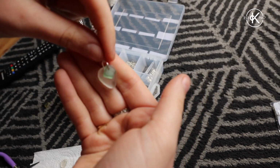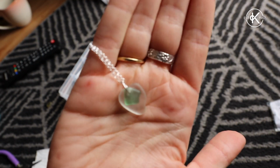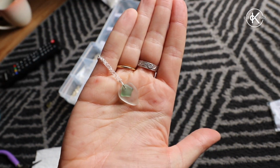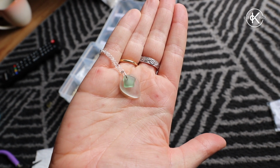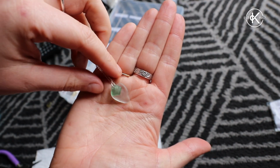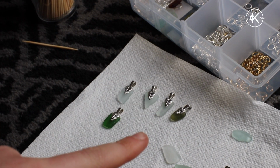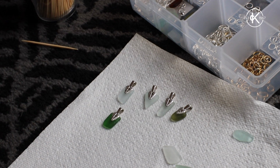Something that I'm trying to do as well is this, two bits of sea glass on one necklace. This is purely just so I can make the most of my sea glass. Anything slightly too small, then at least it's being used, and anything too big looks really good with these little ones. Okay, as you can see here, I've matched up five with the leaf bale. I've got one spare in case anything goes wrong.